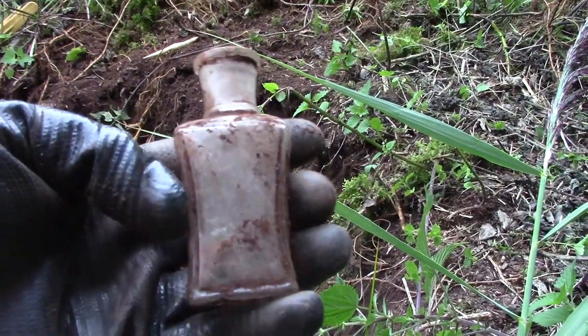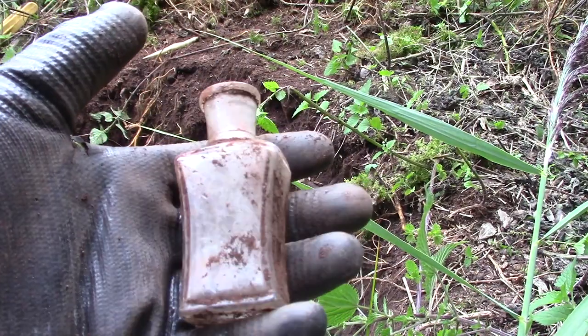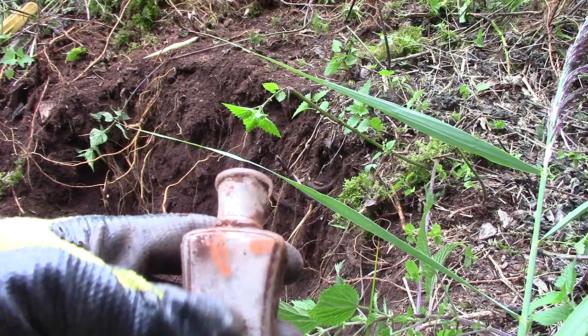Nice little perfume bottle, Art Deco, very sweet. Yeah, probably 1920s. Pretty.